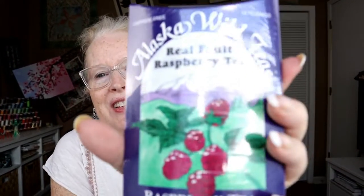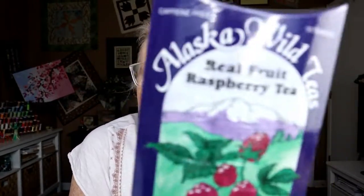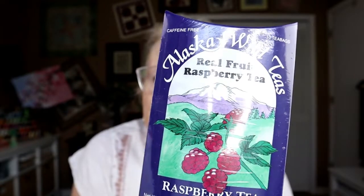And I know you can get this just about anywhere, because this is Alaska raspberry tea. When I lived in Alaska, I remember seeing this in lots of places. So yes, I brought back basically gifts. I didn't buy much for myself. The earrings are for me, but I did buy some fabric.